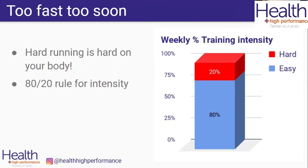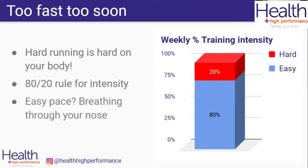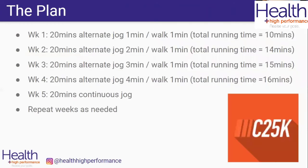If you hit a hill and you're struggling for air there, walk up the hill, and then once you get to the top, you can continue running. You're still going to be improving your fitness, and in fact improving it better at that lower intensity. And as we mentioned there, that easy pace and breathing through your nose.